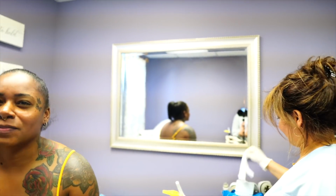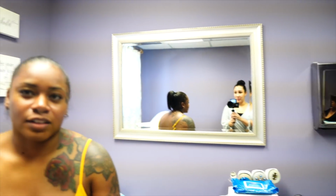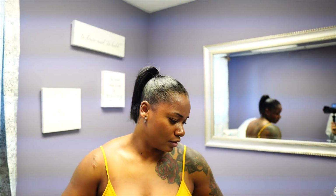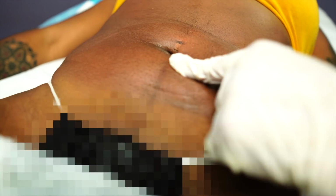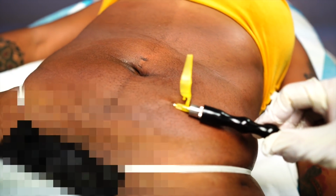But wait, what does it do? So what Carboxy does is it breaks up lumps, scar tissue, and fibrosis, especially when clients have had liposuction, due to the cannula going back and forth. That is what's creating the scar tissue and the fibrosis. So this oxygen breaks up that tissue, and then with the massage, it helps it even more. In this area, you can see there is a lot of fibrosis here. So all we do is the needle. It's a very small needle. The needle goes in. There's nothing to it.